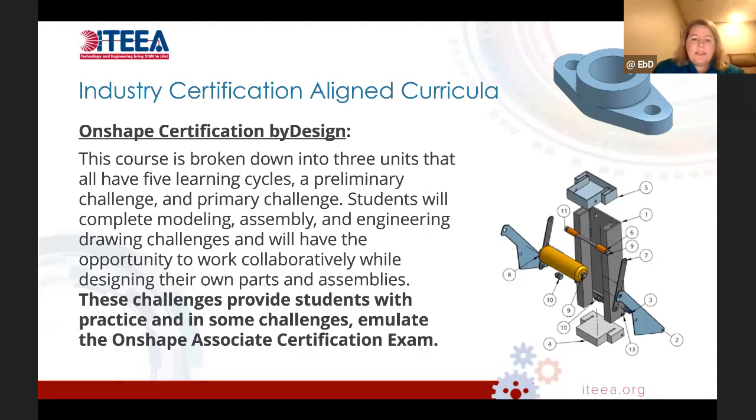Students will complete modeling, assembly, and engineering design challenges and will have the opportunity to work collaboratively while designing their own parts and assemblies. These challenges actually will provide students with the practice, and some challenges will emulate the Onshape Associate Certification exam.